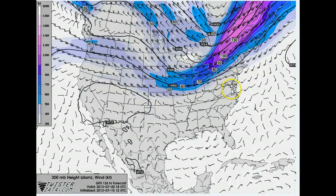I think we're looking more at straight line damaging winds where there is severe weather, and some large hail, and certainly some flooding downpours are possible there. So that's kind of my thought right now. I think the big day for widespread severe weather across the region is going to be on Friday, up in this region and here. I think there will be some severe weather possible on Friday, prefrontal in this region.